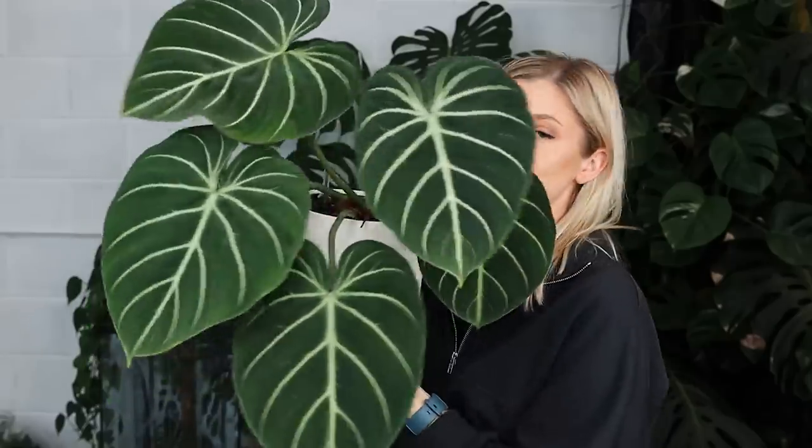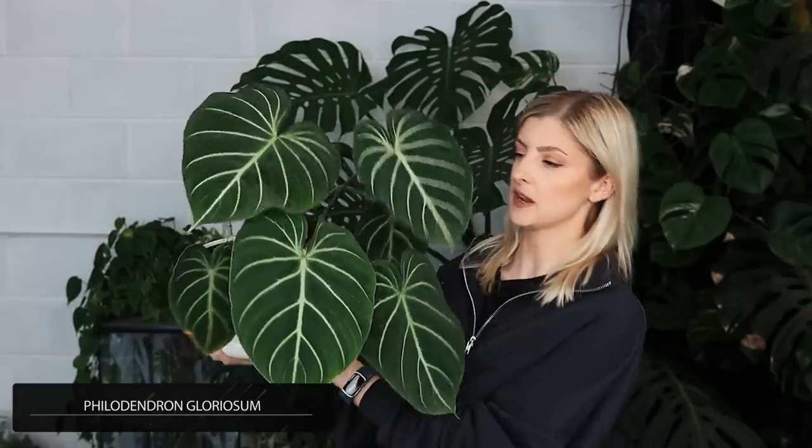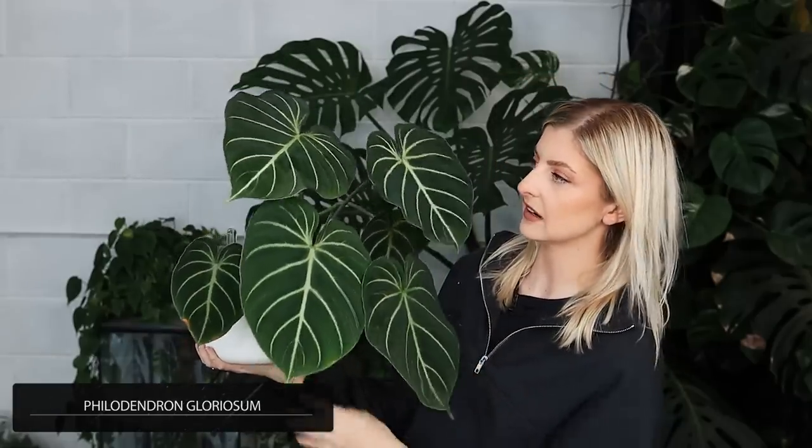Now, this here is Philodendron gloriosum, but I'm pretty sure by looking at these, and I think everyone at home will agree, this is probably round form, just because these leaves don't look particularly pointy. They do look more on the round side, but you can get tons of different types. I've been meaning to do a video on the different types for a long time, so I should probably do that at some point in the next couple of months.